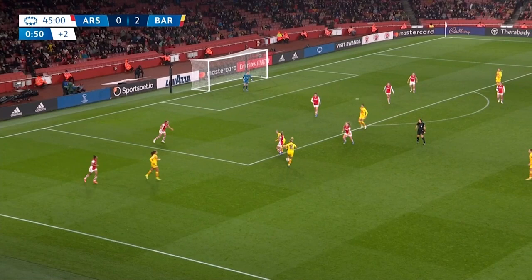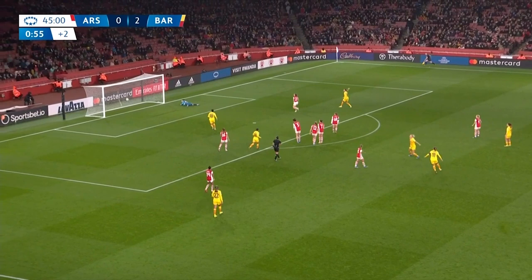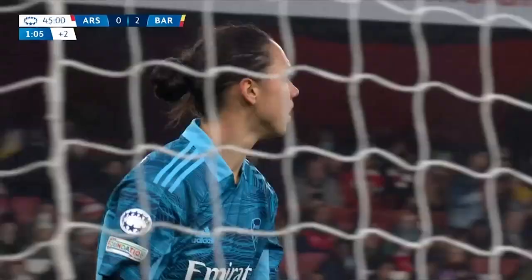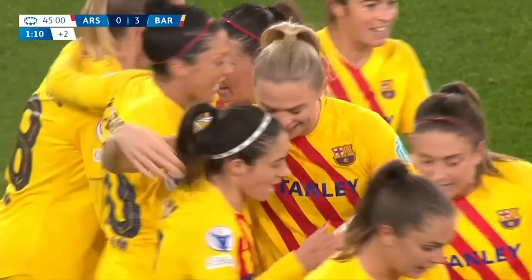Rolfo takes a shot. Oh, that is a cracker. What a goal that is. From Fridolina Rolfo. And right on the stroke of half-time, Barcelona have their third. And what a way to get your third as well. That is a fantastic goal from Rolfo.